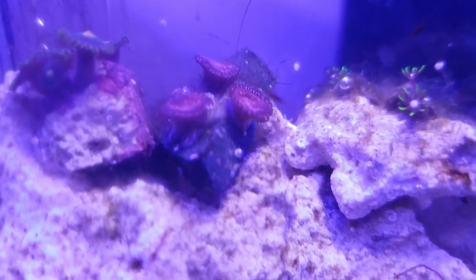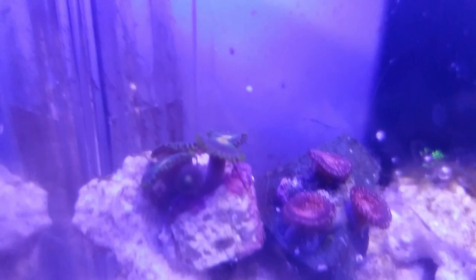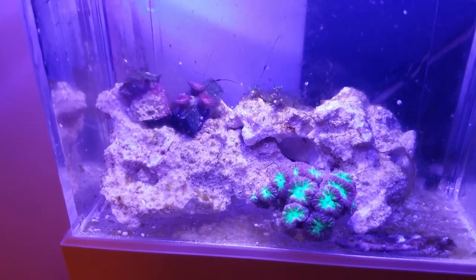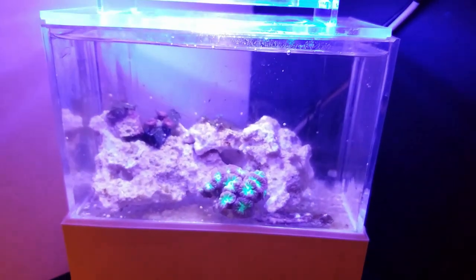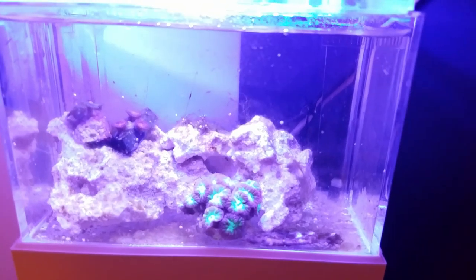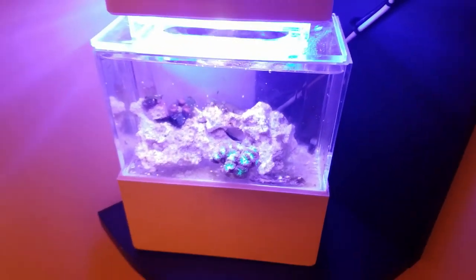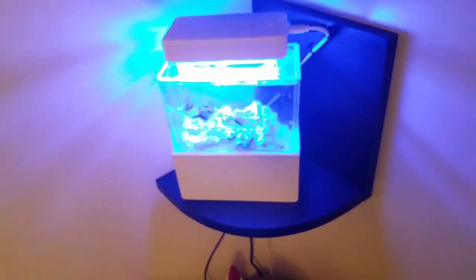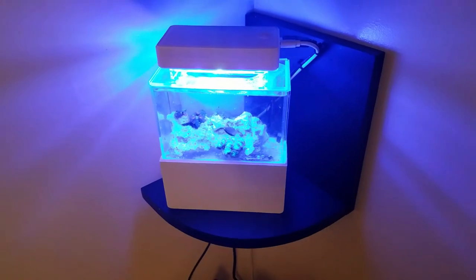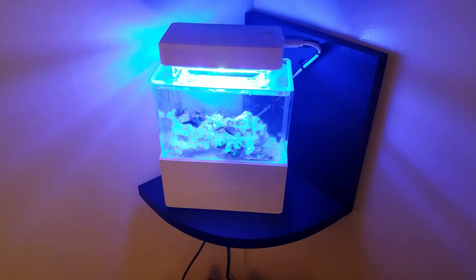The zoas are alive and open. However, I'm not sure if they're really doing well in here. So I will be doing a complete update on this. But there's some things to consider before you decide to try to make this into any kind of saltwater tank.